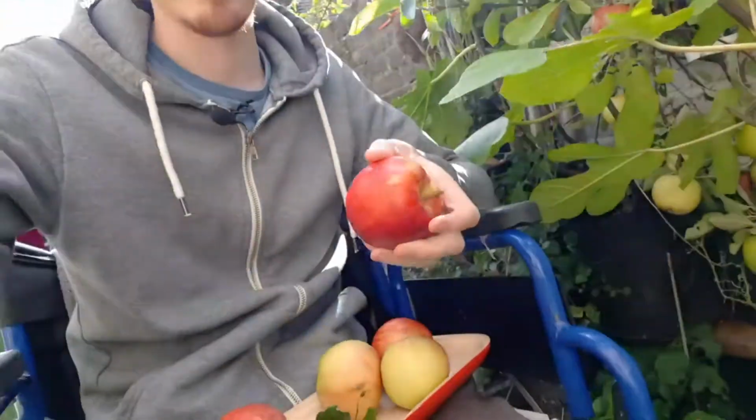I'm going to be picking a few apples today because of the apple tree actually blowing down. It's fallen over and a lot of apples have fallen off, which is a bit disappointing, but I'm going to pick the ones that I think are probably ripe in the next few days, and I'll just show you around the tree as well, show you what happened.